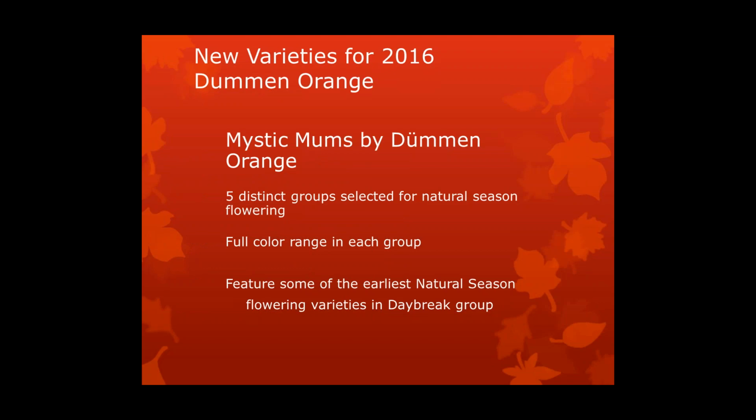And I'd like to just take a quick moment to explain, because we worked with, when it was Fides, these were bred by Fides, and then Dümmen bought them. We worked with Fides back 5-6 years ago, trialing numbered varieties, which led to the Mystic collection. And they have 5 distinct groups selected for natural season flowering, from extra early to extra late, and a nice color range in each group.